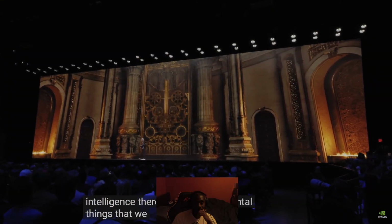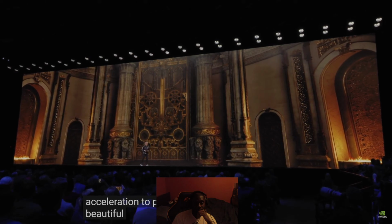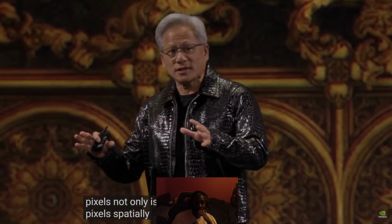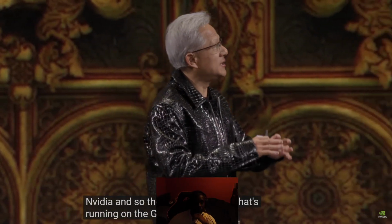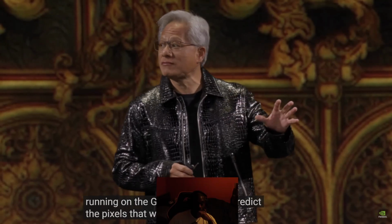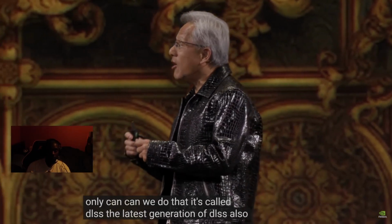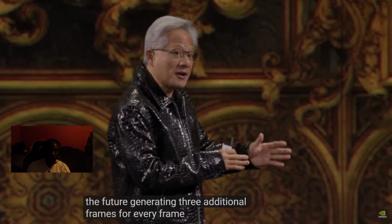There are two fundamental things that we did. We used, of course, programmable shading and ray traced acceleration to produce incredibly beautiful pixels. But then we have artificial intelligence be conditioned, be controlled by that pixel to generate a whole bunch of other pixels. Not only is it able to generate other pixels spatially, because it's aware of what the colors should be, it has been trained on a supercomputer back in NVIDIA, and so the neural network that's running on the GPU can infer and predict the pixels that we did not render. Not only can we do that, it's called DLSS. The latest generation of DLSS also generates beyond frames. It can predict the future, generating 3 additional frames for every frame that we calculate.